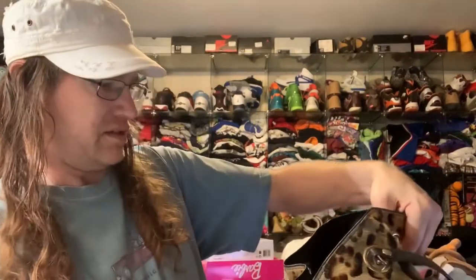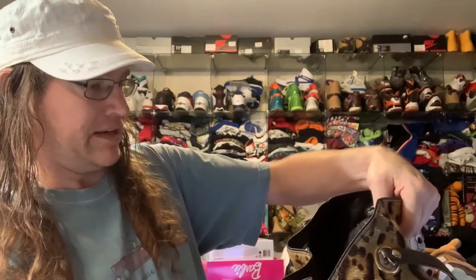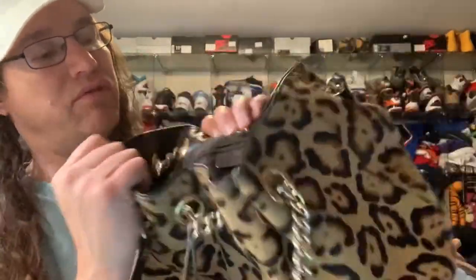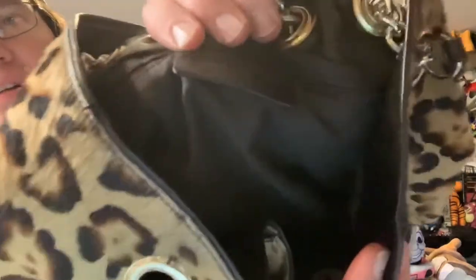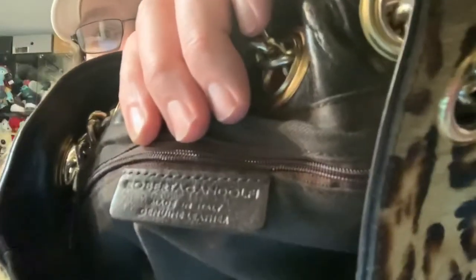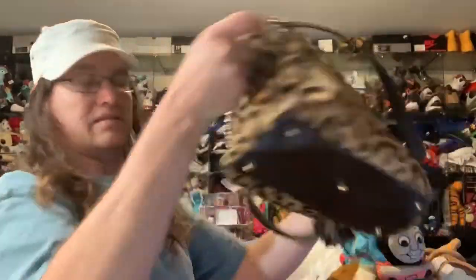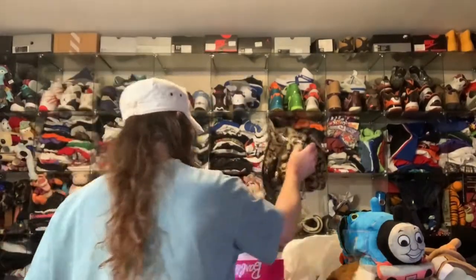Picked up this purse. I think I looked it up. I think it was about 20, I think. 25. I don't remember exactly. It's called Roberta Gandolfi. Oh, made in Italy. It's almost like real feeling. There you go. I'll let you read it. All right, so. Something about 2020. And purses I paid $4 for. Unless they were on sale. I don't think they were.